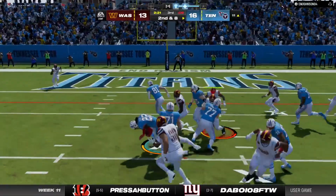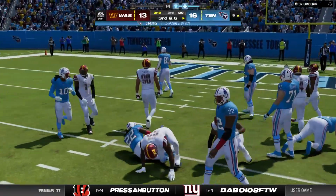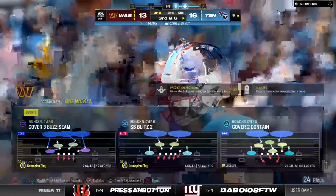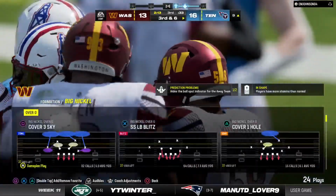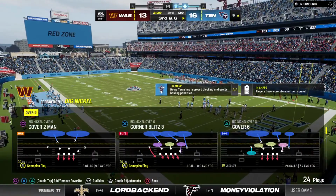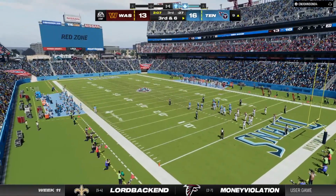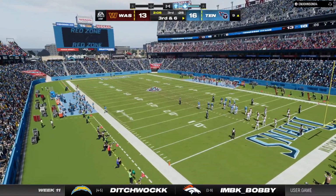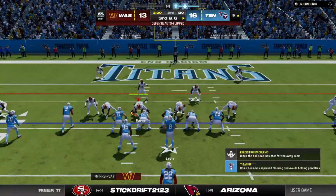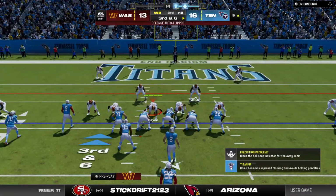Tenth carry now for Derrick Henry. And he'll fight his way down inside the 10 to the 9. 2-yard gain there, but they'll need to do better this time. It's 3rd and 6. Well, they're hoping that the second half is better for him than the first half. They've got to find a way to get him going. He's a big part of their offense. They are in need of 6 yards here if they hope to move the chains.